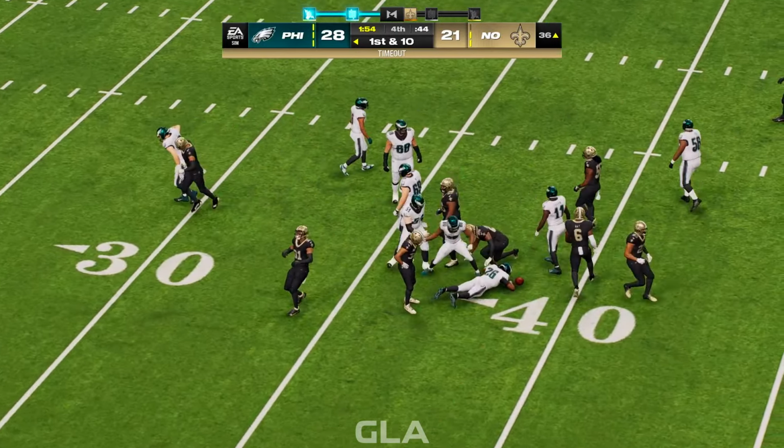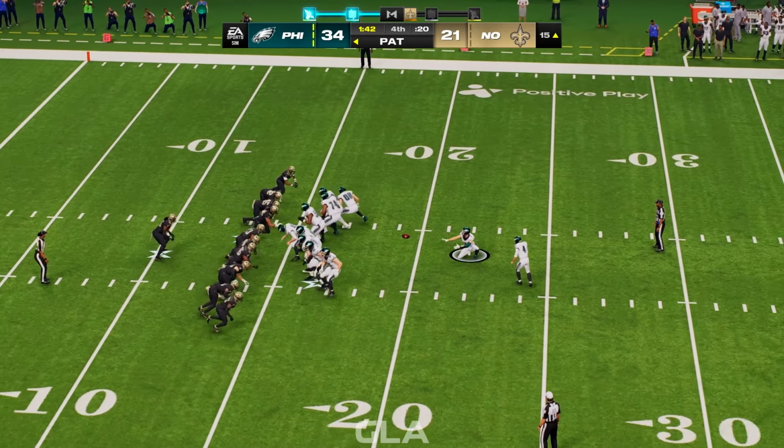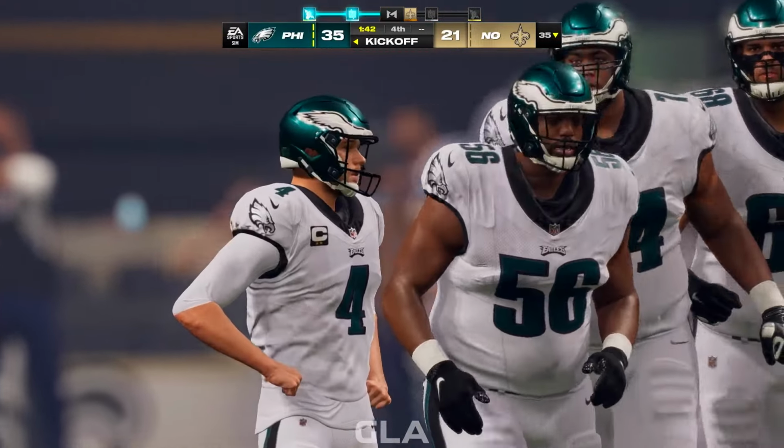Now they show jet sweep, but instead a run up the middle here. And he is into the end zone. Touchdown, Philadelphia. Saquon Barkley, his second touchdown of the afternoon. And the Eagles have opened up a 2-touchdown lead here in this fourth quarter. Elliott good on the extra point, and the lead now up to 14.